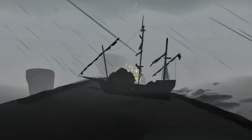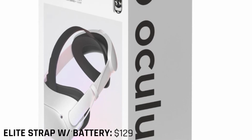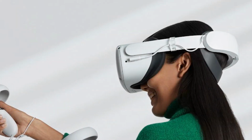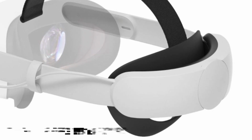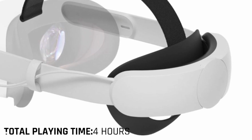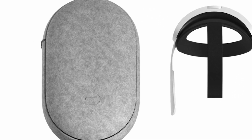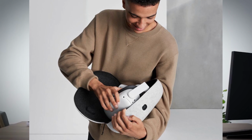Now, they also have another Quest 2 Elite strap that costs $129 US, but this time they integrate a battery pack within the head strap that doubles your playing time on the headset, which adds an additional 2 hours, so that's a total of 4 hours of playing time. But they also added something that I'm not sure many people want, a carrying case. You know, I really wish they left it out, or at least had an option of not purchasing it with the integrated battery head strap.